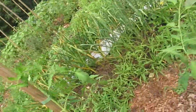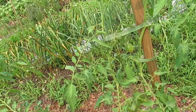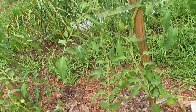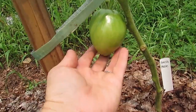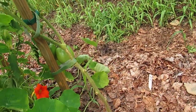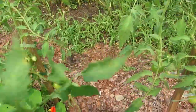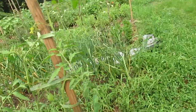And then these two right here are indeterminates. They're Amish paste. I grew these last year and loved them, and so far my opinions haven't changed. You can see that they're good sized tomatoes, right? They're actually not setting nearly as much as they did last year for me, but they're still setting fruit, showing some signs of disease, but with all this rain, that is to be expected.